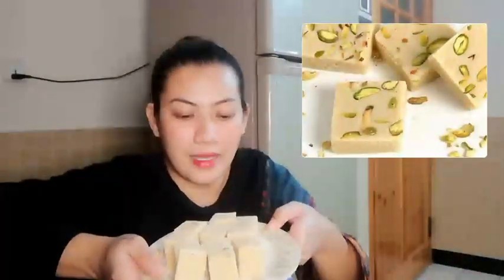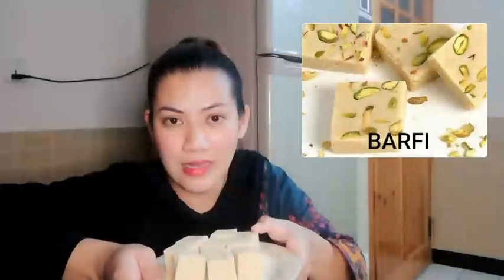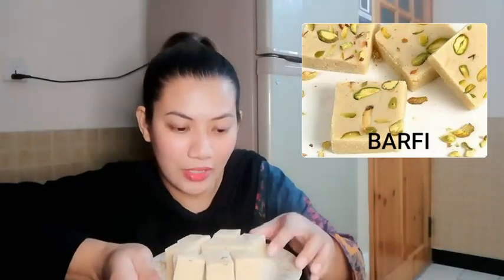So the second sweet that I like is the barfi. This barfi is really nice as well. This is made of condensed milk. This sweet reminds me of similar sweets that we have in the Philippines, which we call pastillas and yema. So we also have similar ones, but I think they are cooked in a different way. But these are really, really yummy, guys. You have to try this.